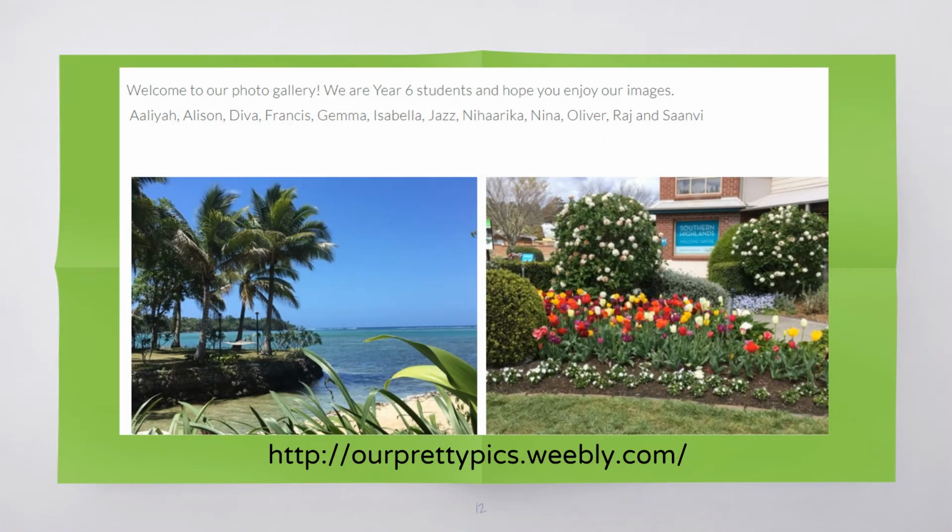Here's another one from our school where some Year 6 students have put together some photographs that they've taken. This is not attempting to be an expert site. It does not have an about section. It is not trying to be a factual site. It's a personal website, and the purpose of it is to entertain.